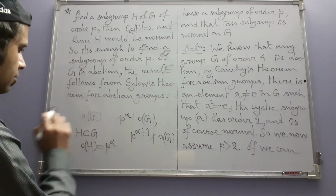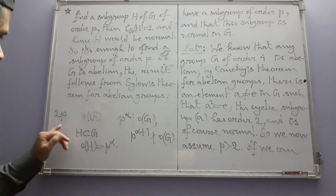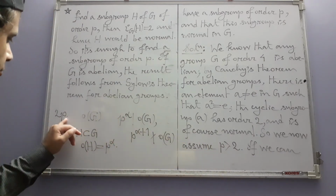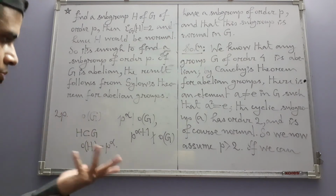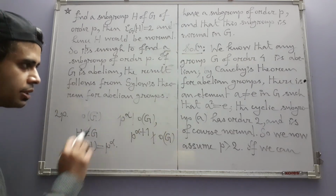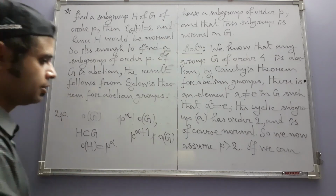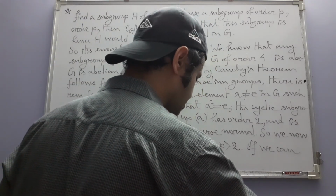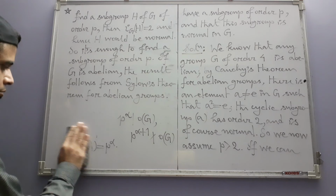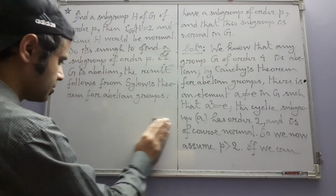For us, the order of G is 2p. Note one thing, that now p is odd. So the highest power of p that divides this order is p itself. That means by Sylow's theorem, in our G we would find a subgroup of order p. So we are done if the original group is abelian. That means we now have to assume that it's non-abelian. We will now consider that case.